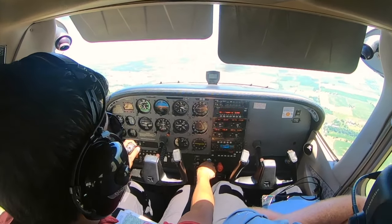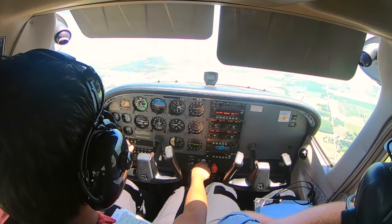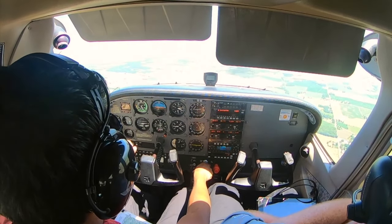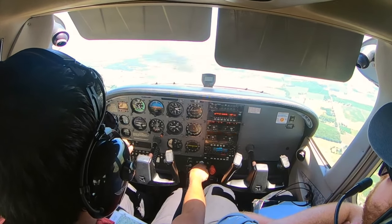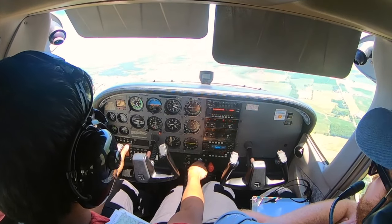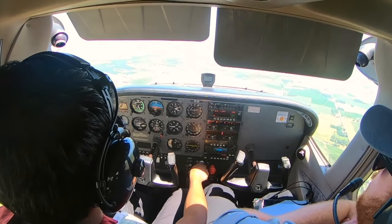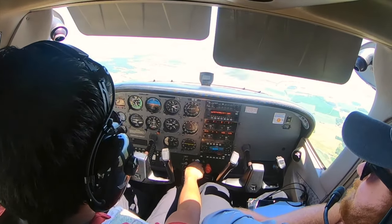Iowa City traffic, Skyhawk 7400 Papa. We are 8 miles southwest of the airport. We're gonna enter inbound downwind on runway 25, Iowa City. Cool. What about the descent checklist? Yes.